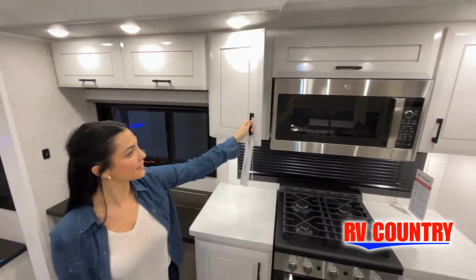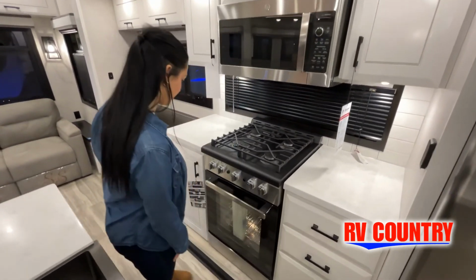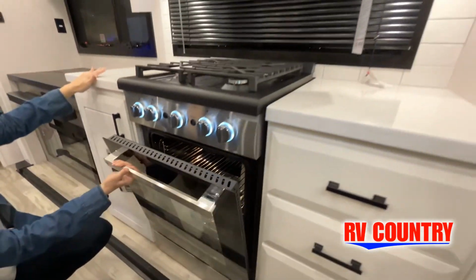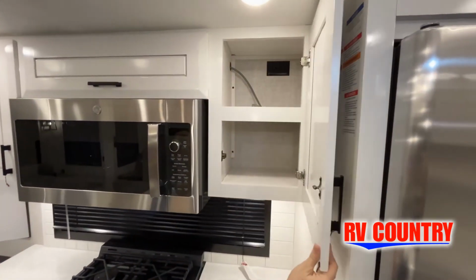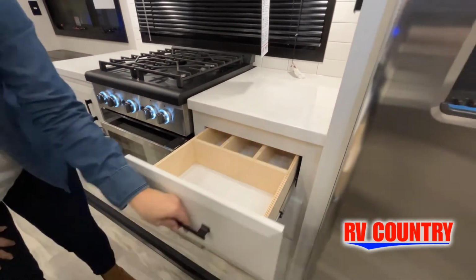Now, like a brochure, this video is only a representation of the manufacturer's floor plan. Just like a home, there are many variations of every RV made. Features, options, colors, fabrics, and other specifications may be different from one RV to the next, so it's important to contact anybody at RV Country for actual details about this floor plan.